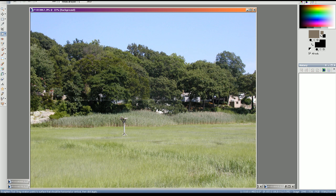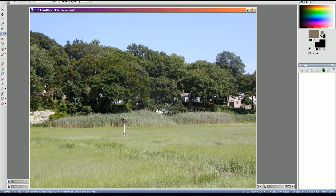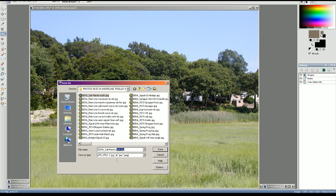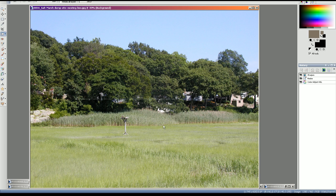Here we have a nesting box there. One of the things they also mentioned was that what today looks like pristine salt marsh with a little bird nesting box used to be where trolleys would make additional income, running ash and other stuff, mainly ash.